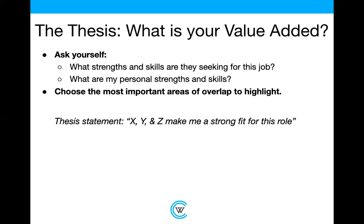If you're having trouble identifying or articulating your strengths or skills, or coming up with examples to support them, schedule an appointment with your college career mentor, and we'll be happy to talk it through with you.